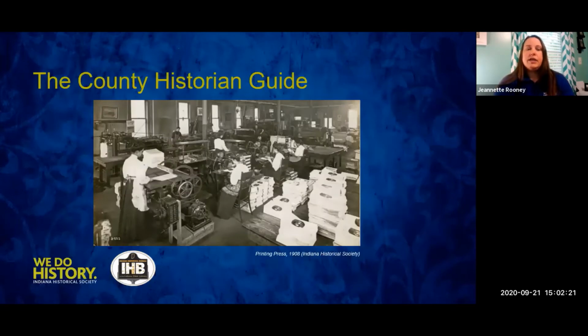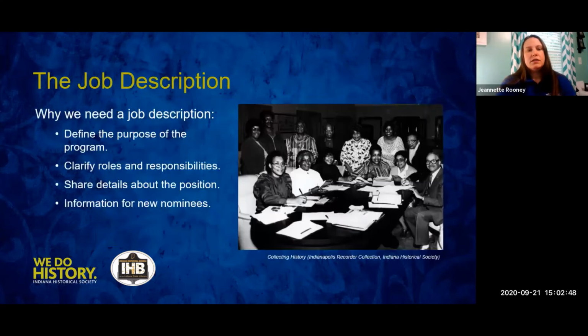Now, each of you should have a copy of the County Historian Guide, which we updated this year in 2020. All of the elements of the County Historian program and lots of resources are listed in the guide, so I'm not going to go over it in incredible detail, but we'll talk about some of the different aspects of the program and look at why we have these guidelines in place. And then we'll end by looking at some of the resources available. So I want to start off with the new job description.